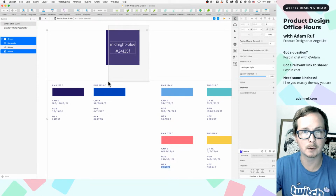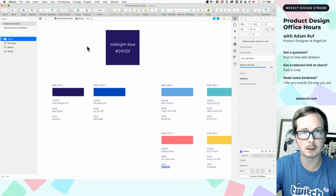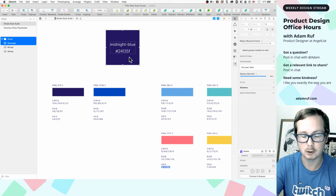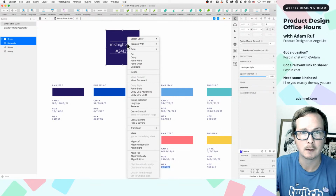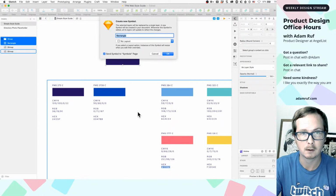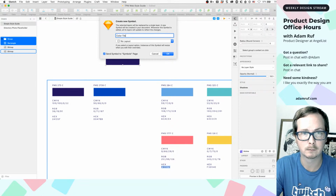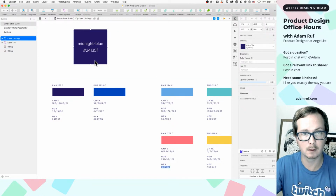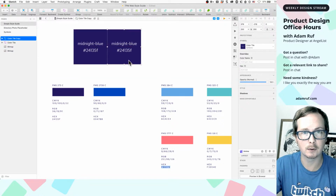Cool. Now I'm going to create this as a symbol really quick so then I can make a bunch of other little color swatches real quick. There's no keyboard shortcut that I know of for create symbol. It's going to be color tile. Don't need a layout. Great. Let's knock out the rest of these.